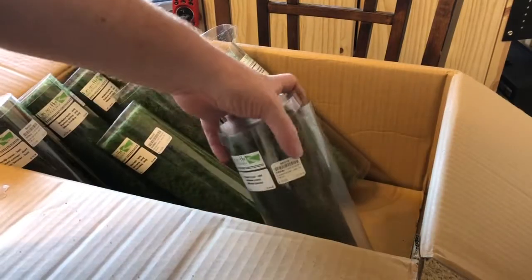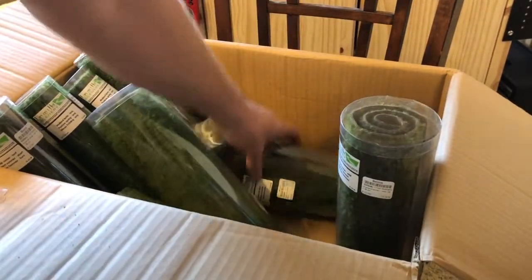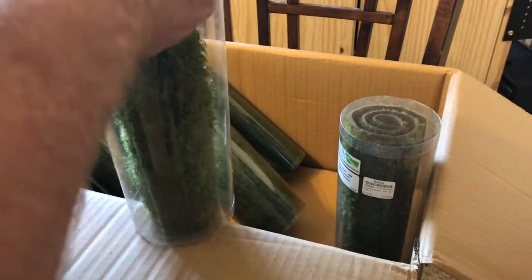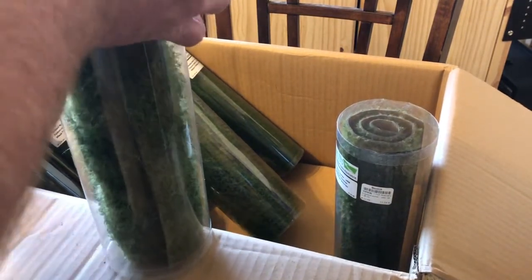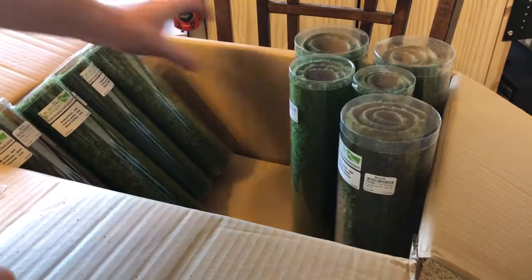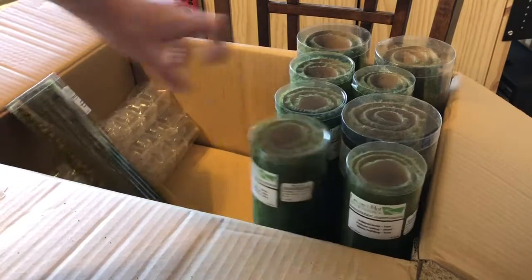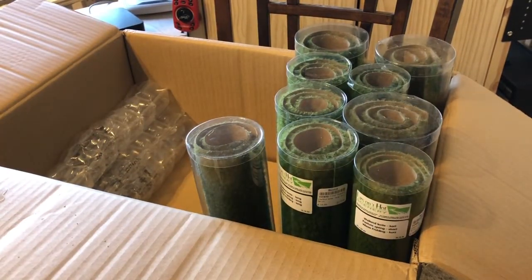So the primary reason for having so many different ones is because when you have a grass field and it has all the same color green, it quickly looks really weird, and you can't really make it look any different unless you introduce other colors. So that's the purpose behind all this. We have different colors, different lengths, different textures, some of them have flowers, we have additional flowers to put in there, and so forth. So that's this order.